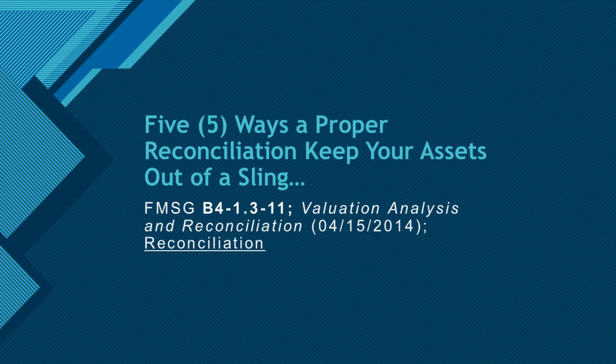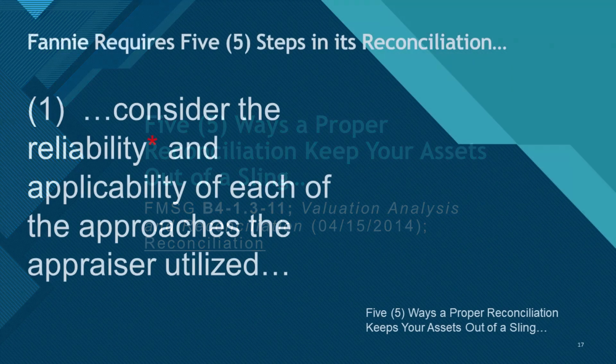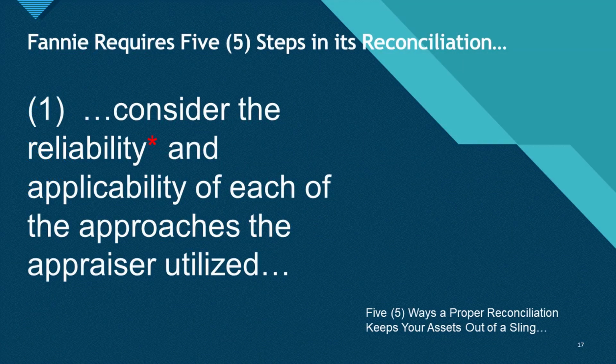Then, in the Fannie Mae Selling Guide, again, Section B4-1.3-11, the reconciliation section, Fannie requires us to consider the reliability and the applicability of each of the approaches we use. Now, that asterisk, you see, has to do with the word reliability. Fannie uses it, USPAP does not. USPAP does not refer to an appraisal as reliable. It never does. Whereas Fannie, for its own reasons and purposes, does. So we just go along with that.